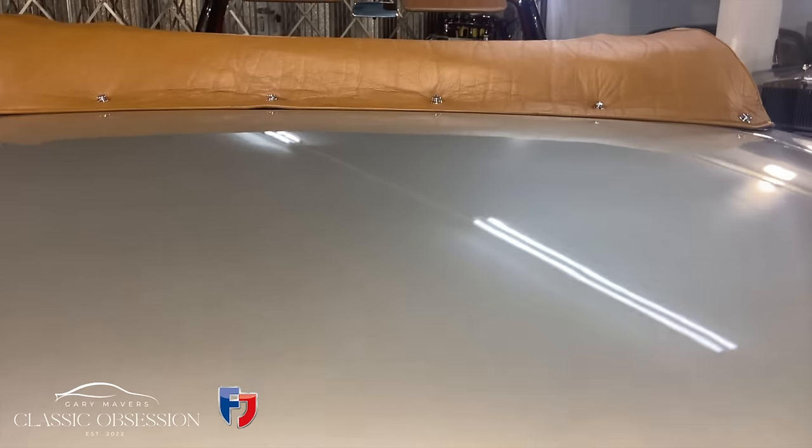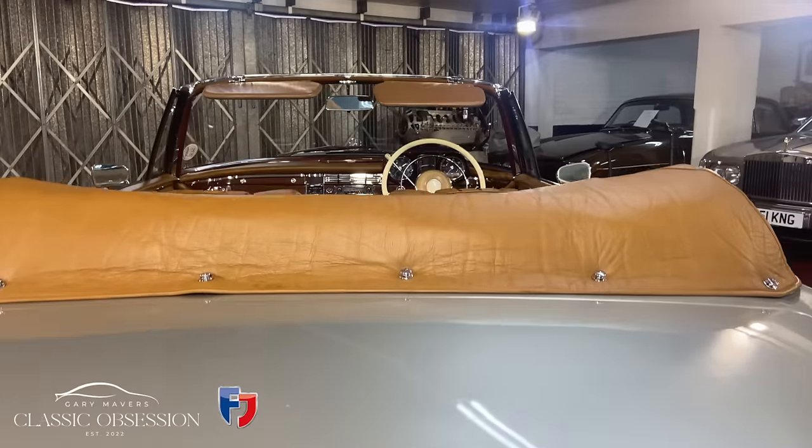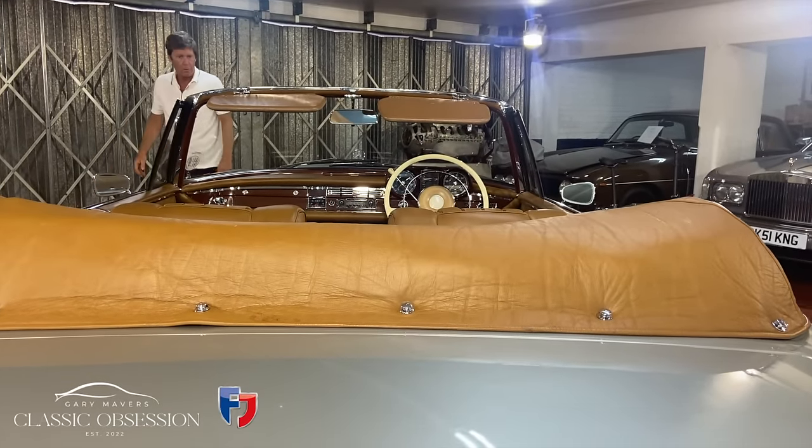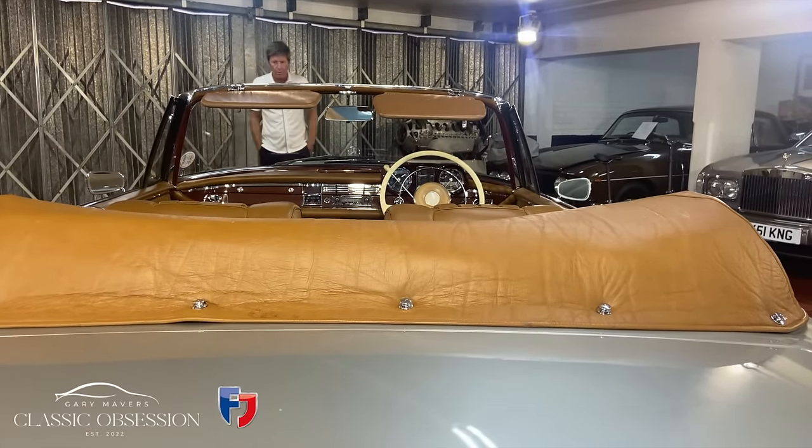I hope you've enjoyed revisiting this restoration as I have. You know, some are more pleasurable than others, but looking back, this was one I was particularly proud of.